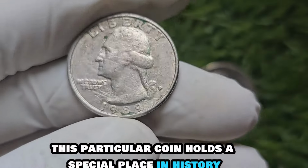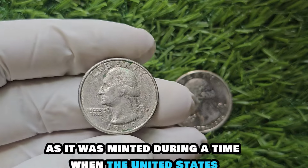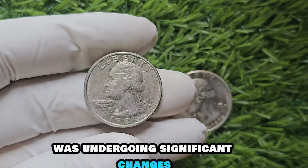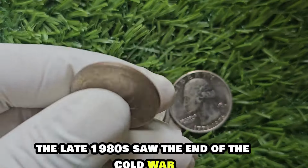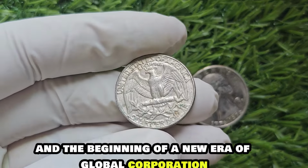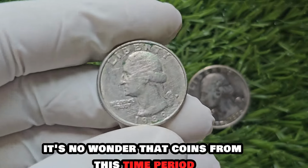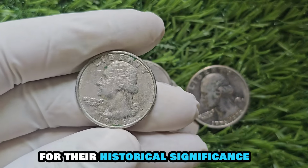This particular coin holds a special place in history as it was minted during a time when the United States was undergoing significant changes. The late 1980s saw the end of the Cold War, the fall of the Berlin Wall, and the beginning of a new era of global cooperation. It's no wonder that coins from this time period are prized by collectors for their historical significance.